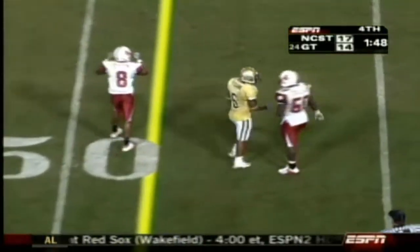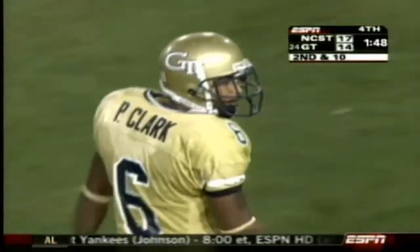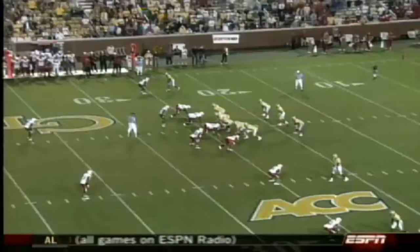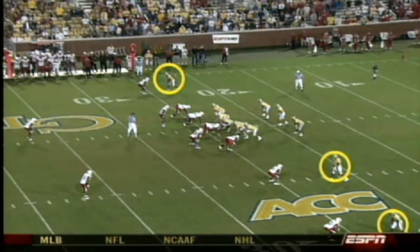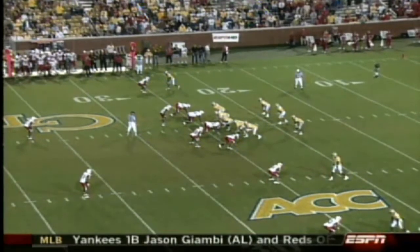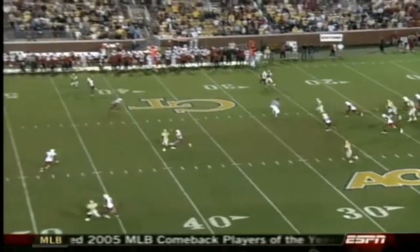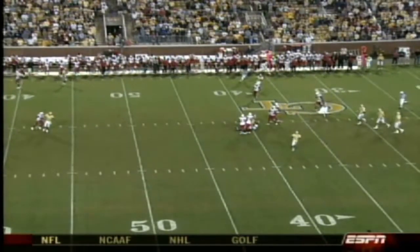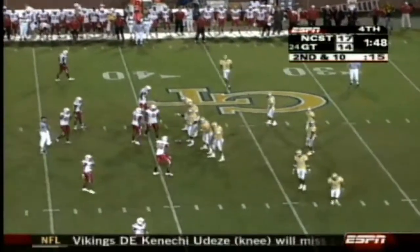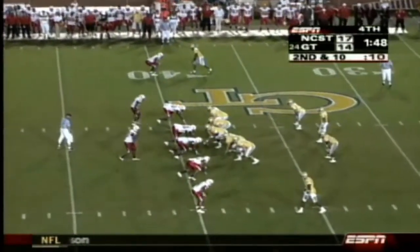Here is Reggie throwing incomplete as he tried to shoot it out to Pat Clark again. He's going to have to make some plays with his arm. Here he is making plays with his feet. All three receivers are manned up by the secondary from North Carolina State. The linebackers clear out. They cover the backs. There's nobody left in the middle to account for the quarterback until the free safety comes up 15 yards later for the first down. But he's not going to be able to scramble all the way down the field. He's going to have to make a play with his arm.